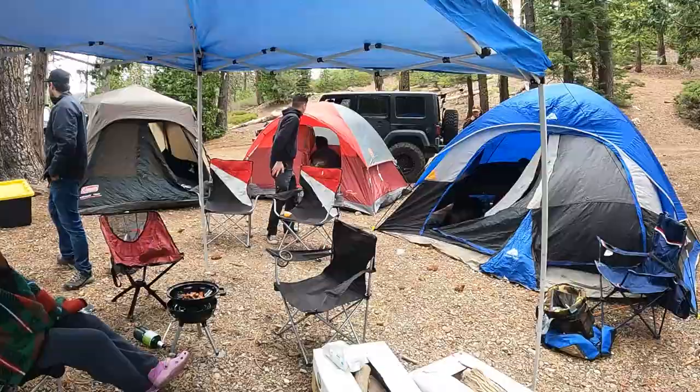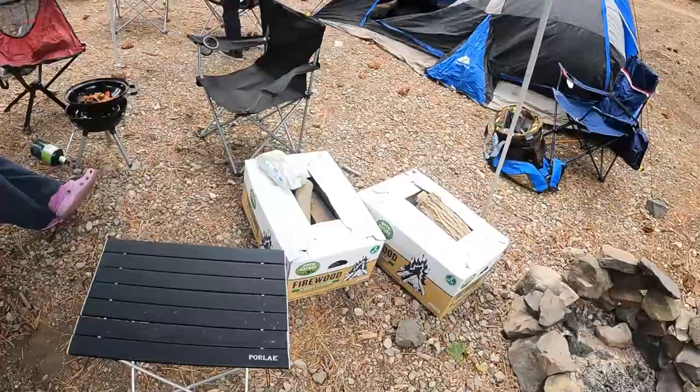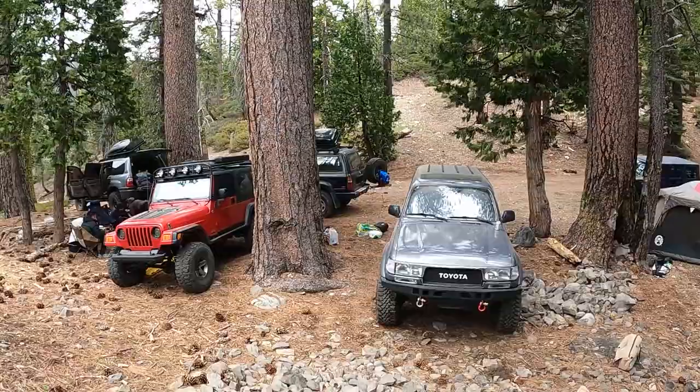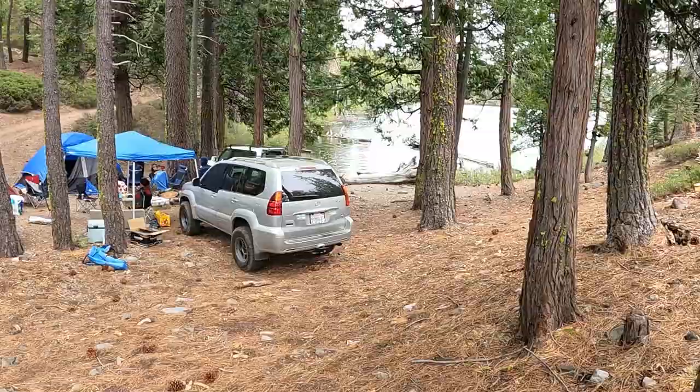All right, so we got our camp all set up. Got people in tents, people in cars, all lined up. Pretty windy, so we're gonna move our cars over here and block the wind so we can enjoy the fire, enjoy some food. Overview of our campsite today. The squad over here. Another side, the view of the lake. This is a good spot, and although it's freezing, it's really nice.